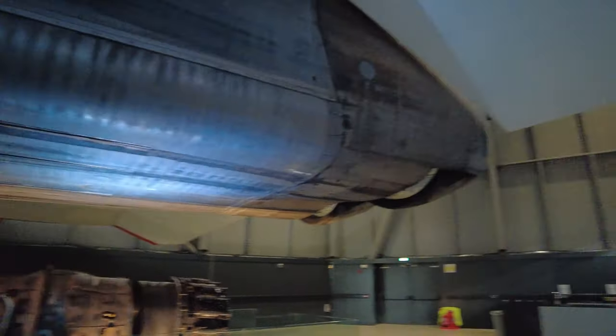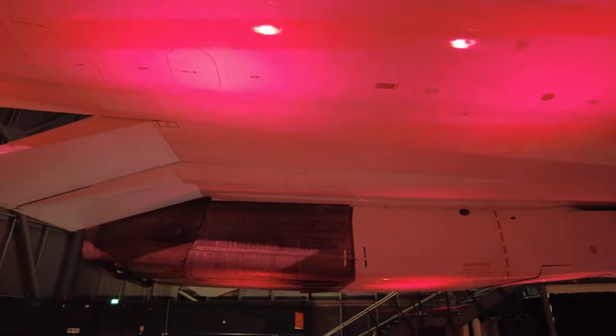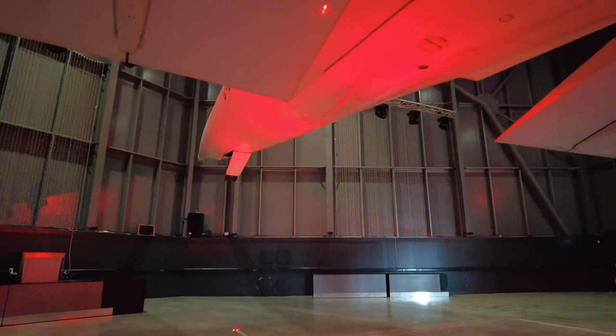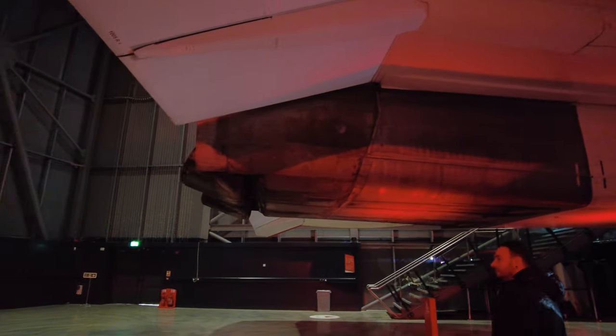What I find weird is that this plane actually flew. Yeah. And we'd have done loads of trips to Miami, to New York. Never flew to Australia though, did they? Concorde? No. Crazy.